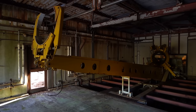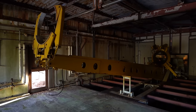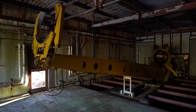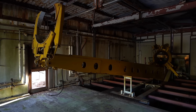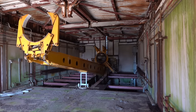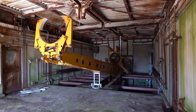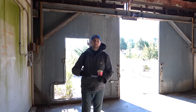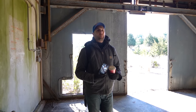It's nice that they didn't disassemble it. Yeah, because this really makes it look like a missile launcher. Yeah, you can clearly see it holds the missile. Explosive and personnel limits, warheads, one each. It's pretty crazy. Boost case. The decay in this one is cool. Green walls. Warhead. So there was also an accident with one of these types, one exploded.